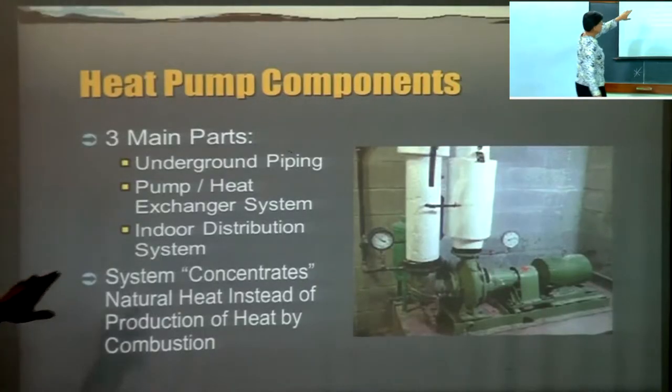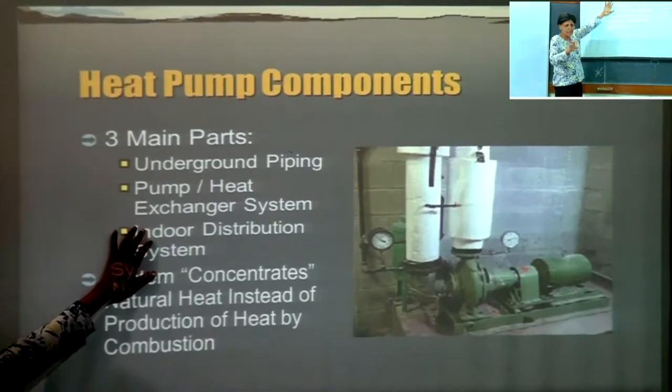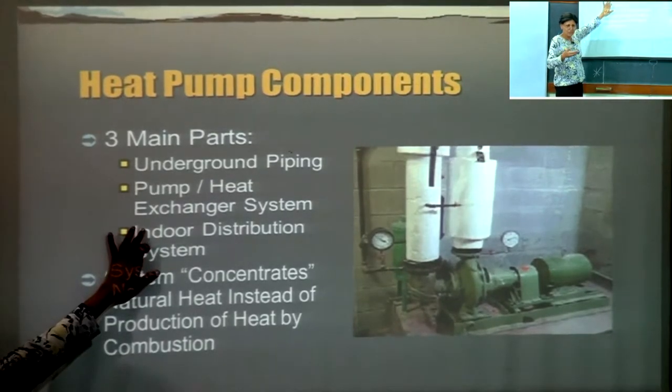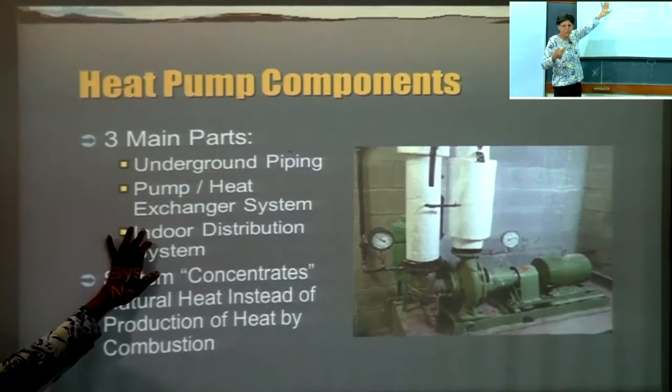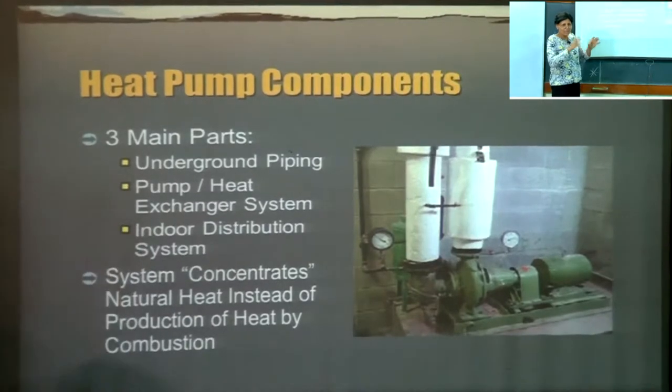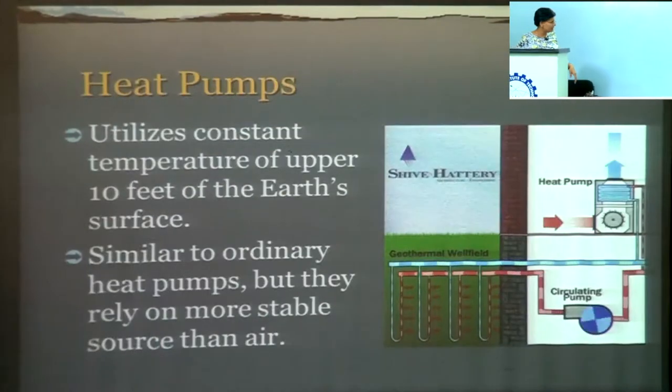In case you are directly driving it, or you are using a refrigerant for the water to be pumped, one of my students used liquid carbon dioxide as a refrigerant. In that case, I wanted a heat exchanger to communicate that to your space heating part. So those are the three main components.